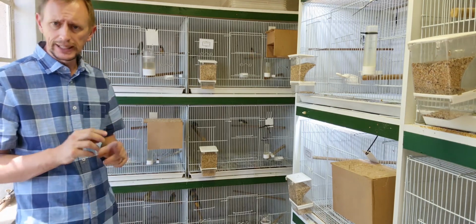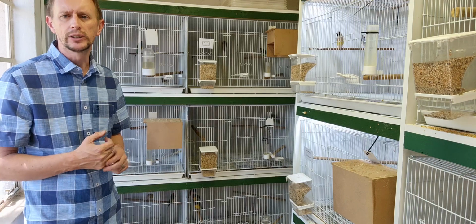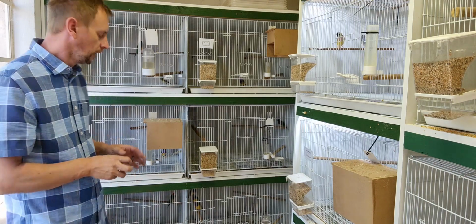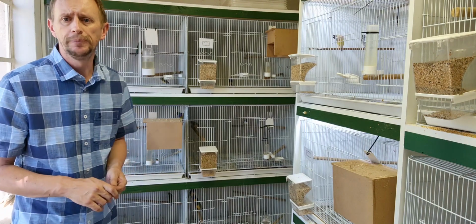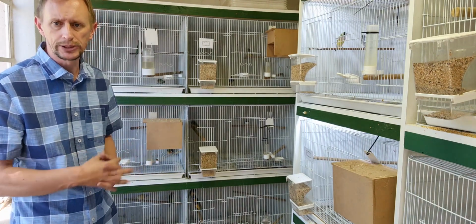Okay, so they're in and out. The cockbird will spend a bit of time in there during the day, but the hen bird's not really spending any time in there except in the morning when she's laying eggs. Whereas these two, she's absent 90% of the time. They will alternate. So the cockbird will relieve the hen while she comes and feeds.